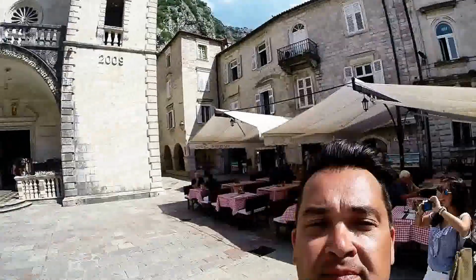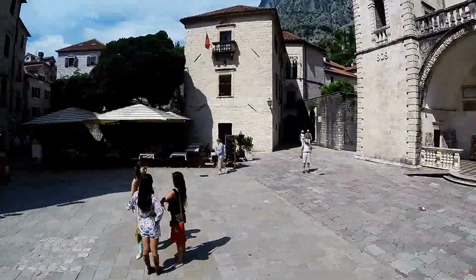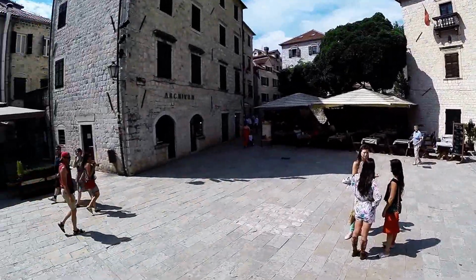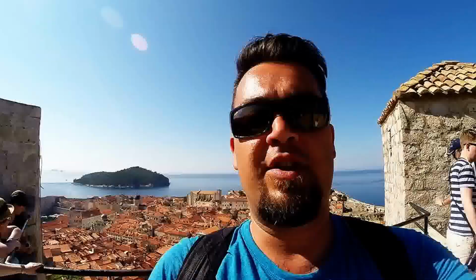So now we're in the little town of Kotor. This is the old village itself. Beautiful little spot, all cobblestone, bell towers, clock towers.